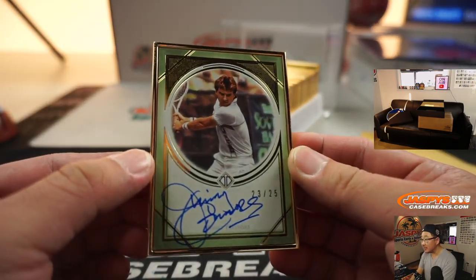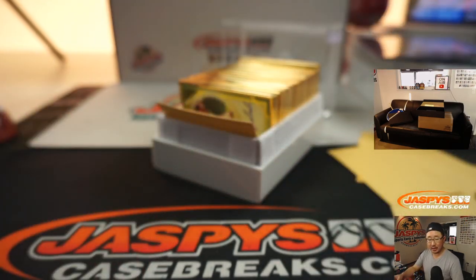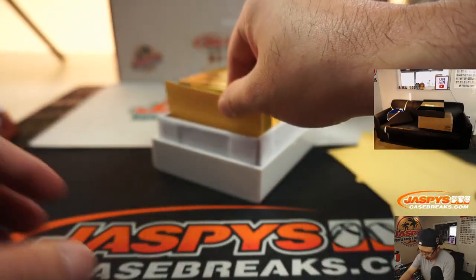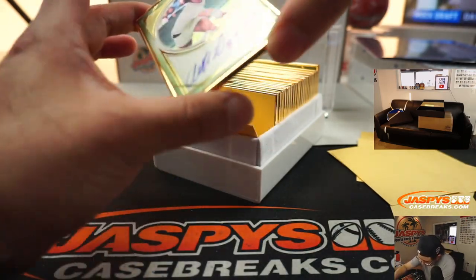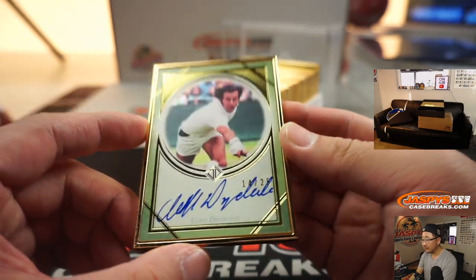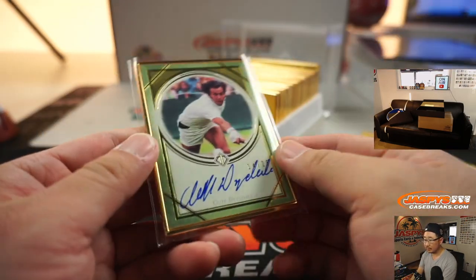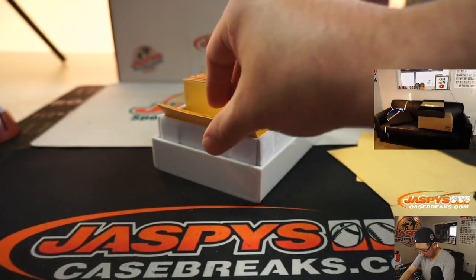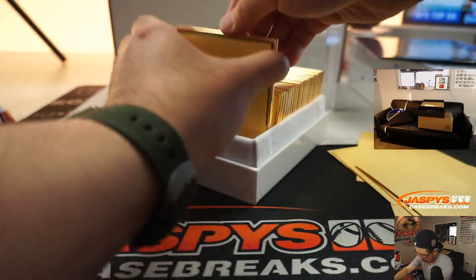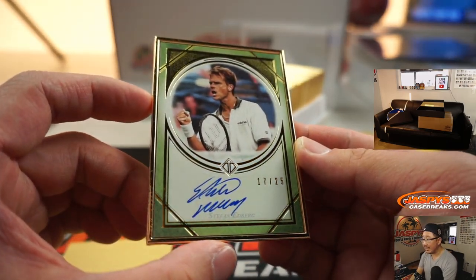We've got Jimmy Connors, 23 out of 25. He's got a nice auto. Jimmy Connors, 23 out of 25. And there is Cliff Drysdale, 14 out of 25. Then we have Stefan Edberg, 17 out of 25, Stefan Edberg.